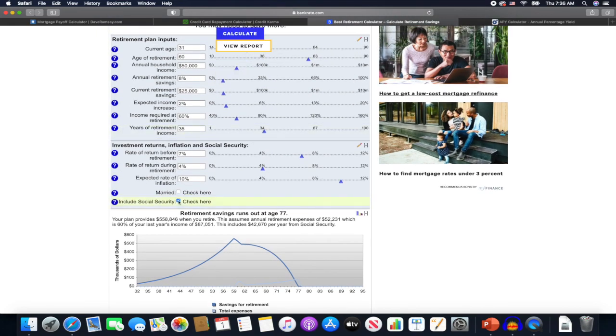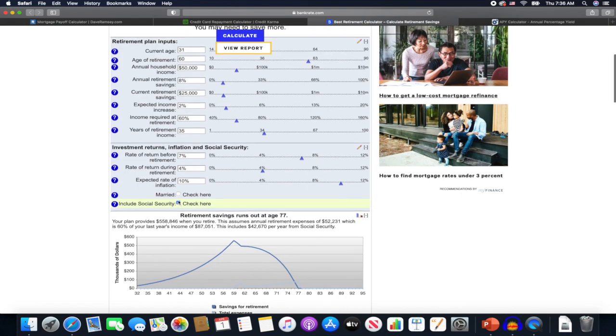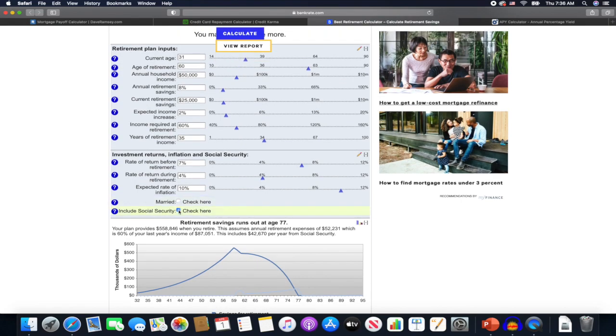One thing to note for millennials is over here, you can check this, include or don't include Social Security. So if you do include Social Security with all of these assumptions, you get 77 years old. If you don't, you get 68 years old. So big inflation, no Social Security, that could be what's coming for millennials. So come in here and play with this calculator.